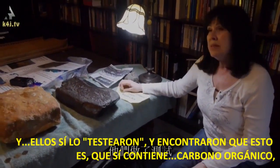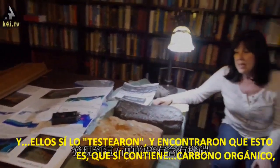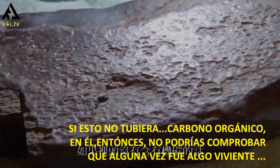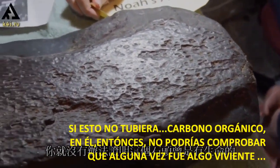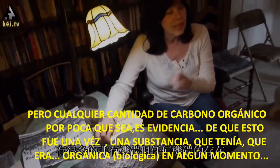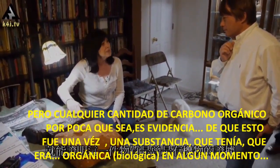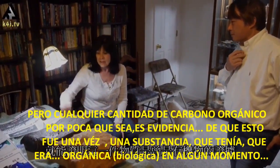And they did test it and found out that it does contain organic carbon. If it didn't have organic carbon in it, then you couldn't prove that it had once been something living. It's got a lot of inorganic carbon, but any organic carbon at all is evidence that this had once been a substance that was organic at one time. Understand.